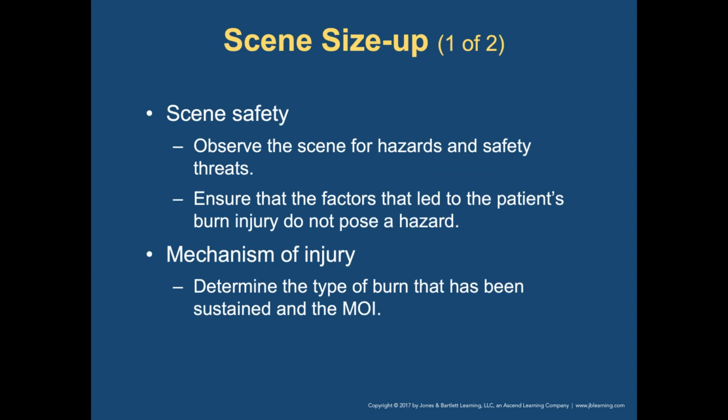Oh, here we go again. For safety, make sure everything is safe for you to go in, that you're not going to get injured on the way in. You have mechanism of injury. I need to know what type of burn has been sustained. Attempt to determine the type of burn that has been sustained and the MOI.